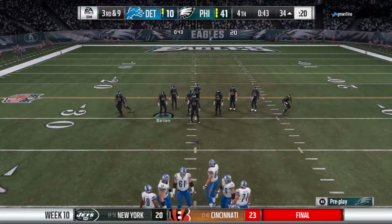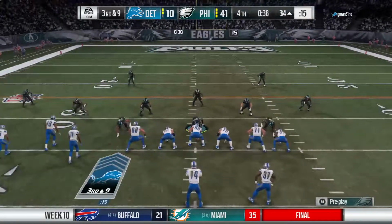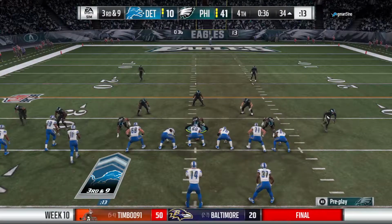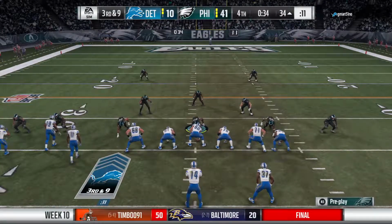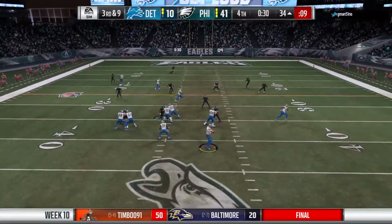The Lions on 3rd down. Just one conversion in 8 tries. Not good. This is 3rd and 9. All right, here we go. Green, 39. Green, 39. A play-action fake. They'll look to throw.